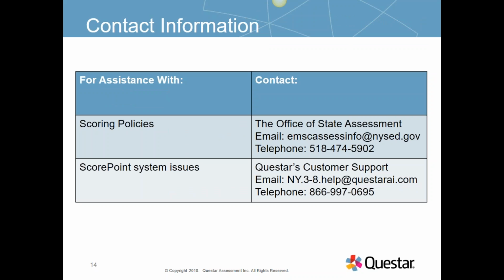This information I'll also post at the end, but there's a difference in what type of information that you may need help with and who you should be calling. Mind you, if you call the wrong one, we will make sure that you do get in touch with the right person. But if you have scoring policy type questions, those are the types of questions that you need to be contacting the Office of State Assessment, and their email and telephone number are listed there. And if you are having actual questions or problems with ScorePoint itself, the system questions, I don't know how to do something, those types of questions should be routed to Questar's customer support line with the email and phone number listed there. And again, if you forget this and you call customer support at Questar anyway, we will be sure to route you to the Office of State Assessment if it's necessary.